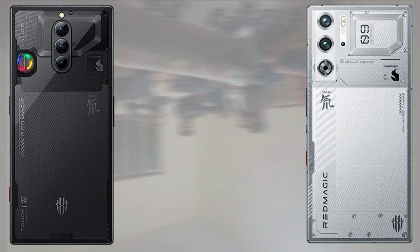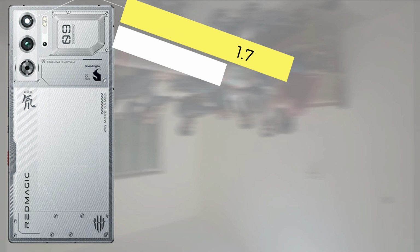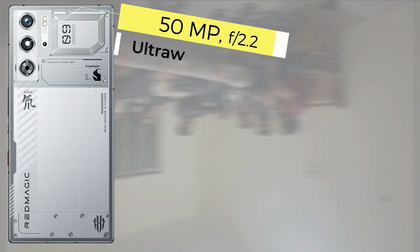Let's talk about the selfie camera of these devices. Both devices come with a 16 megapixel under display camera, and it records 1080p 60fps video.